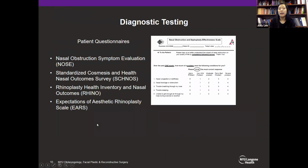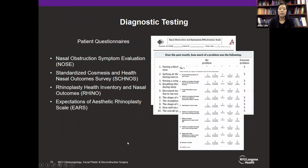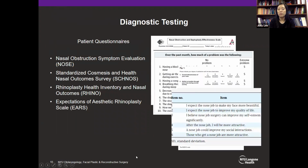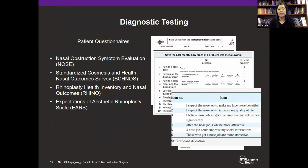We have a number of patient validated questionnaires to look at how their nasal obstruction is affecting their quality of life. We won't get into this, but there's just a number of different questionnaire tools that have been developed over the years to get a sense of how much it is interfering with their day-to-day.